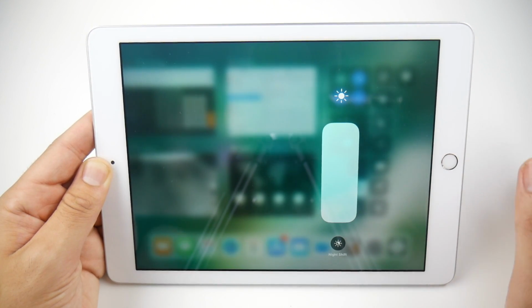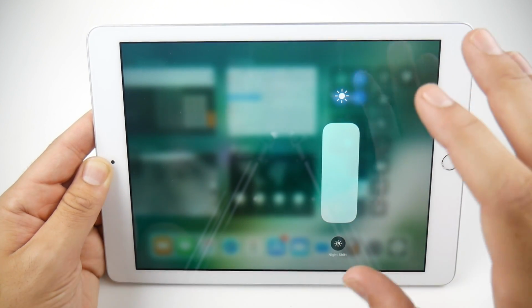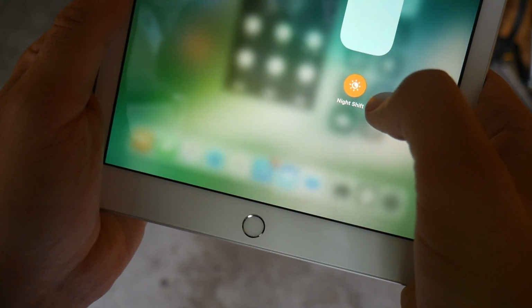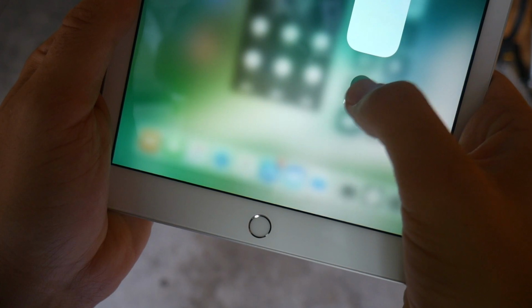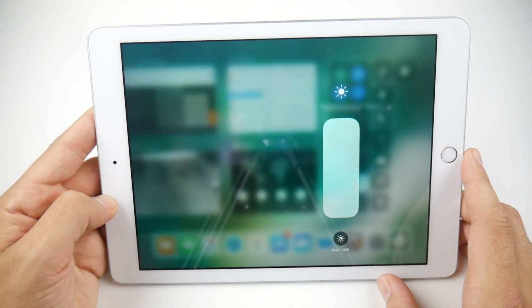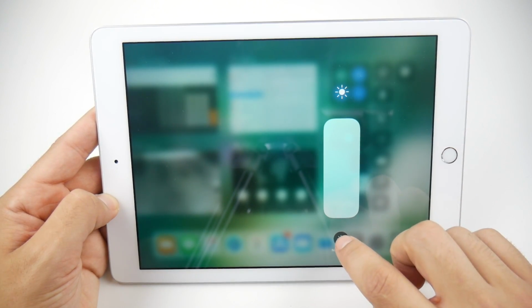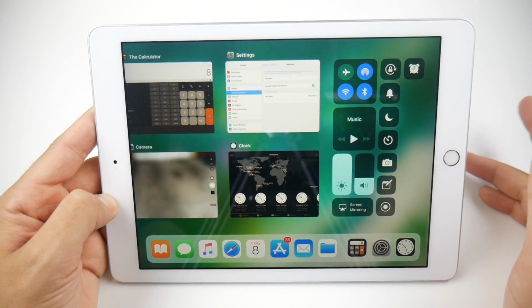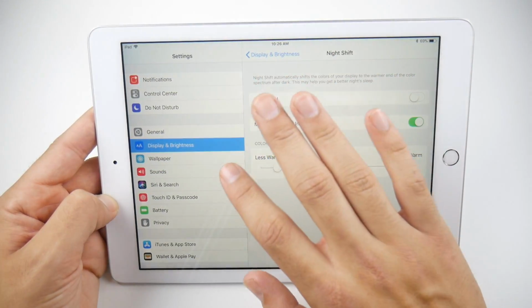Now, in terms of True Tone, people might be asking, does the True Tone feature really make a difference? And it kind of does, because it automatically adjusts to make the colors more suitable to certain lighting conditions. Here on the iPad 2017, you do get this night shift mode, and night shift mode does come on the other iPads as well. It's a little bit different, this technology, but I couldn't really tell the difference.